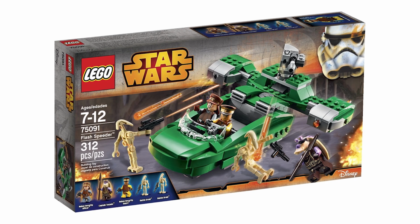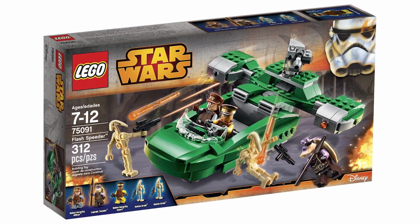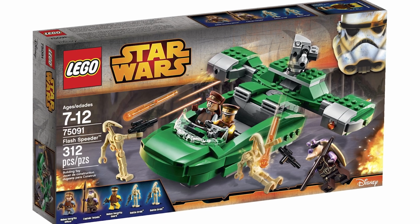Number 10. Captain Tarpals from 75091 Flash Speeder. I kicked off my top 15 sets from Episode 1 with the Flash Speeder, so I figured why not kick off this list with a figure from the same set.